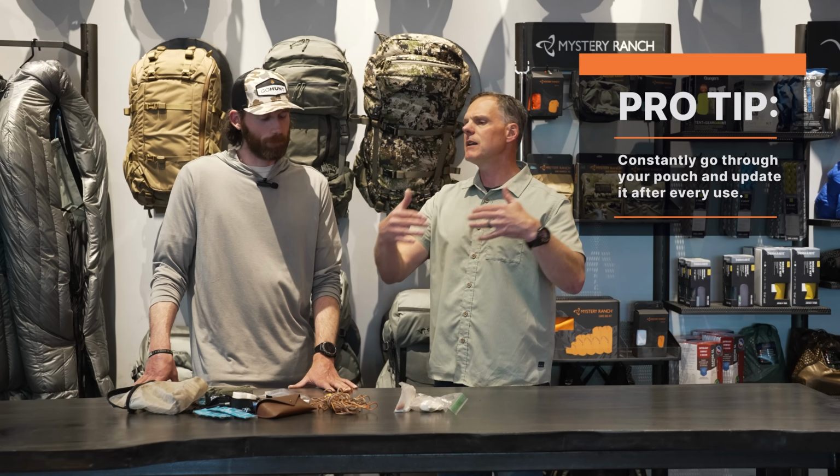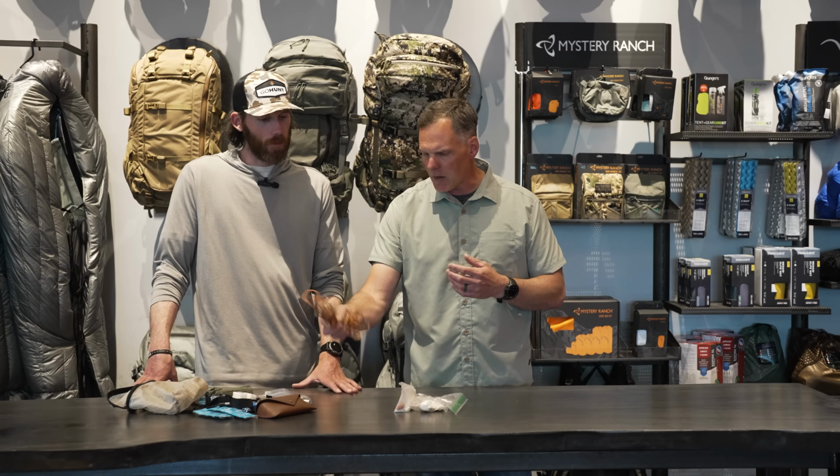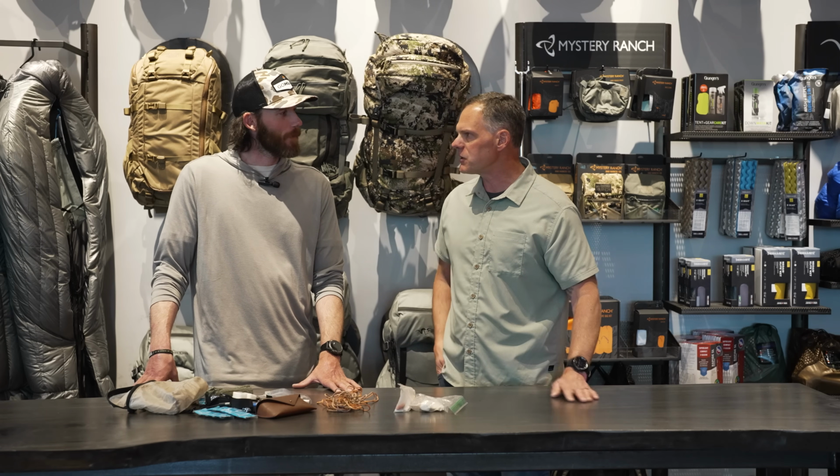So the med kit is something wholly personal and built to your expectations, but it's something we have to constantly evolve. This probably would not wear out, but your eye drop stuff probably would. So we need to just make sure we're going back and replenishing. The beginning of every season is when I do it, and then I don't think about it.